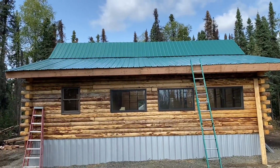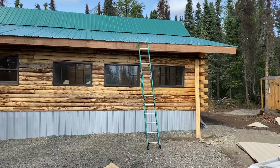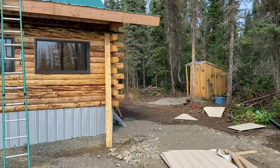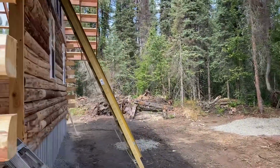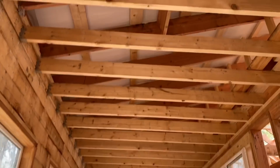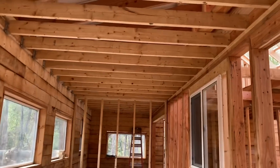That looks pretty good. Still got a lot of screws to put in yet, but it is looking like a roof. It's kind of different looking inside of it now, not being able to see the sky on part of it. That makes it look a lot different, don't it? See a bunch of white on the bottom side.